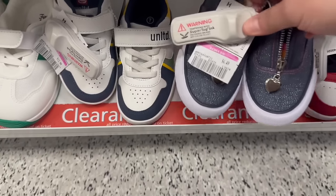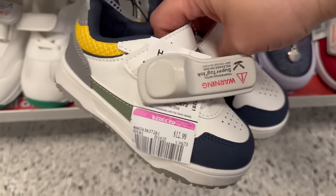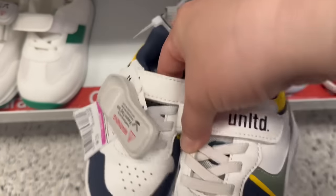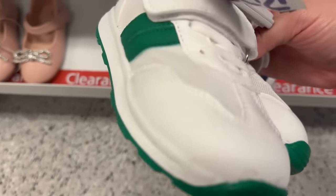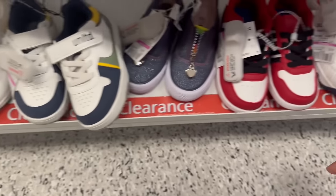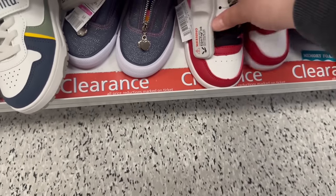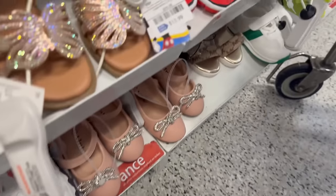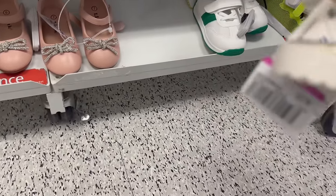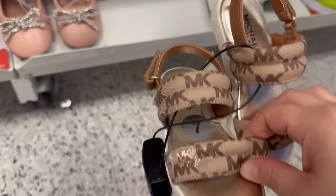You got these are really adorable too for $6.49. $12.99 for these ones. You also have these ones for $5.99. These are First Steps. K-Swiss as well. So I showed you that one. These ones are $16.99. Oh, no way. They've got these. How cute are these? Look at these little Michael Kors ones for only $15.99. How adorable. I gotta post those.